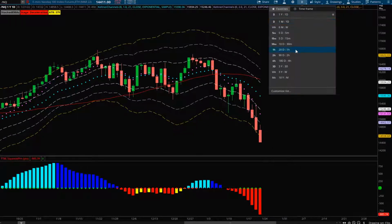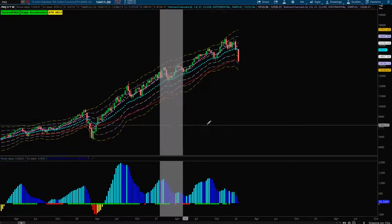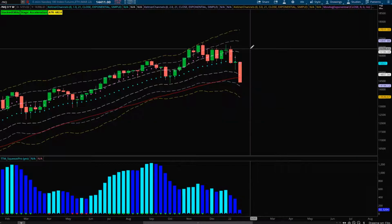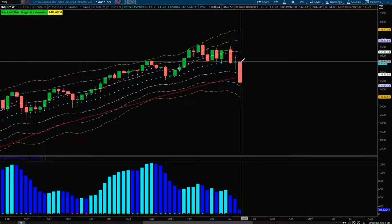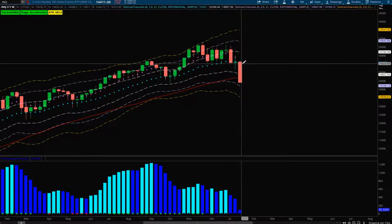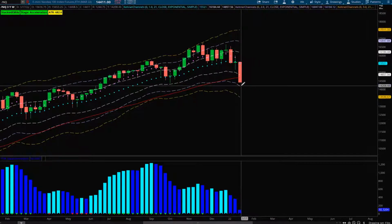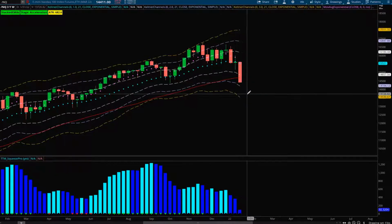So now if we go to the higher time frames, we can see kind of similar things to the ES. This one is holding even below the 50 simple, well below the 21 EMA and is pushing down to this -2 ATR, that's going to be kind of the next area that I'll be looking for, potentially maybe some support here on the weekly time frame.